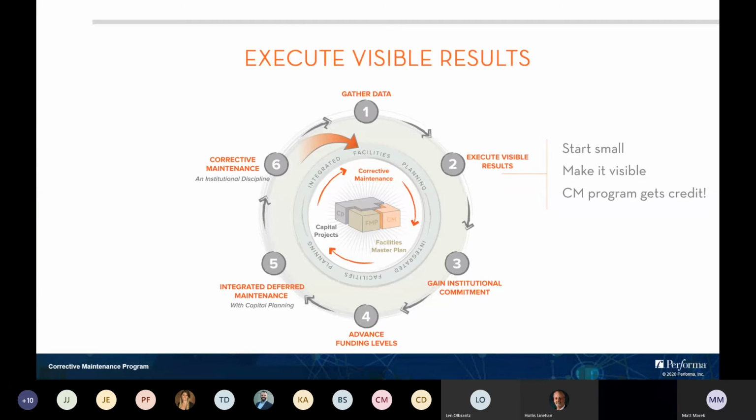They had significant challenges on their campus, and they were only committed $100,000 the next fiscal year to start on their corrective maintenance program. And instead of seeing that as a discouragement, it was an opportunity for them to really make it visible and make sure that the program gets credit.